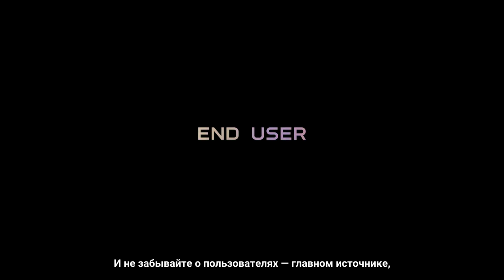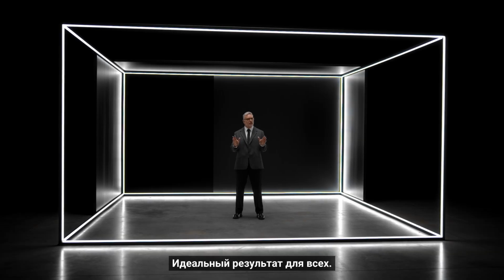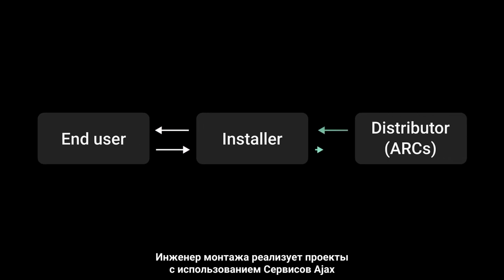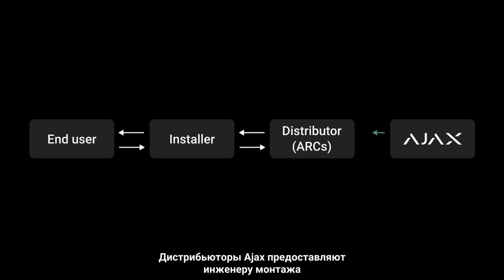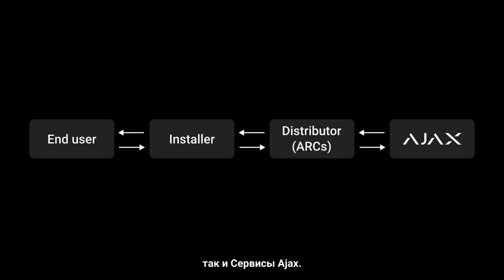And don't forget about end users, the key reason why we strive for better security. They receive security that meets standards and insurance requirements. Sounds great for all parties, but where's the money? The user needs services and pays the installer. The installer implements the projects with the Ajax services and receives the recurring revenue. Ajax distributors provide the installer with both Ajax products and Ajax services. Or an ARC distributes both monitoring and Ajax services.